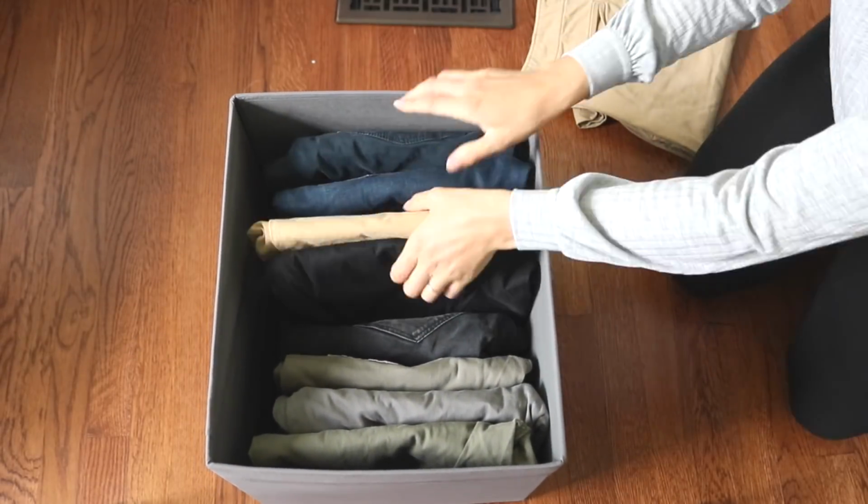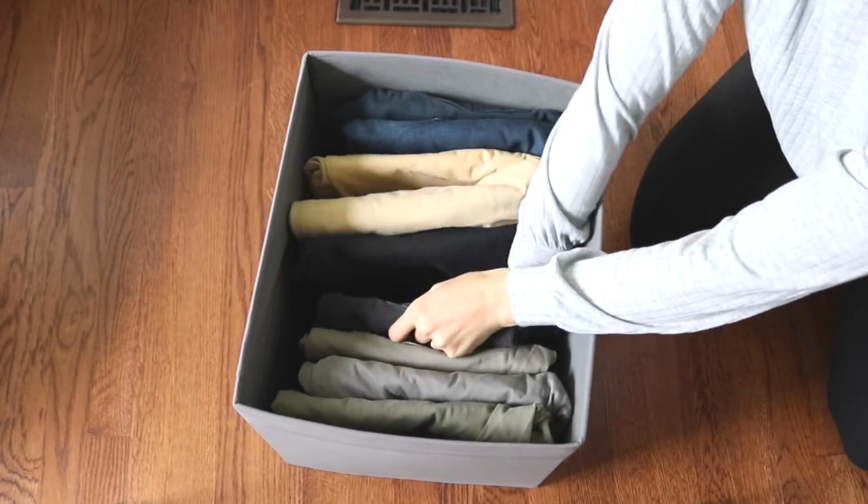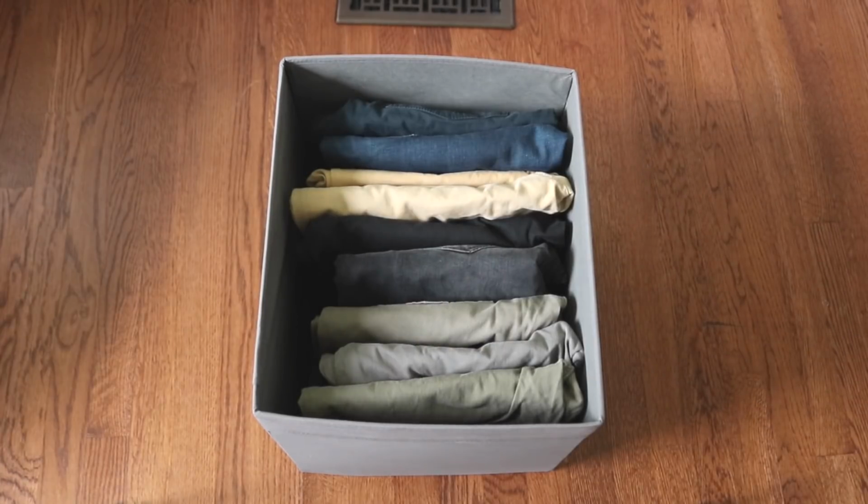So all he has to do is pull this out, pick one out, and it stays nice and organized, and then it looks nice in his closet. So that's really like, you wanna make things look as nice as possible for as cheap as possible.